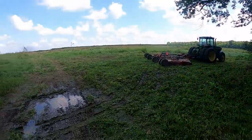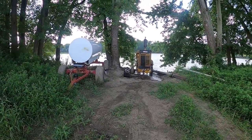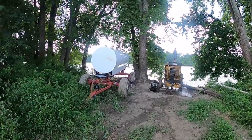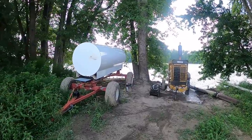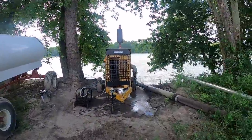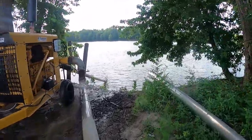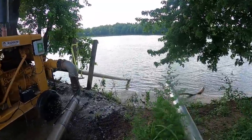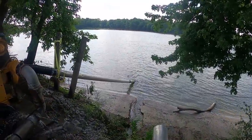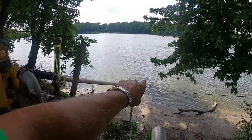The one at St. Francisville, it's electric, so it's completely different. This here on the Wabash in Indiana is a diesel, pretty big motor. So we got a 1,000-gallon fuel tank we use for it. We got this sitting right here on the riverbank. Got this pipe down into the river. Got a screen on the end. Pump here on the motor, sucking that water out of the river.